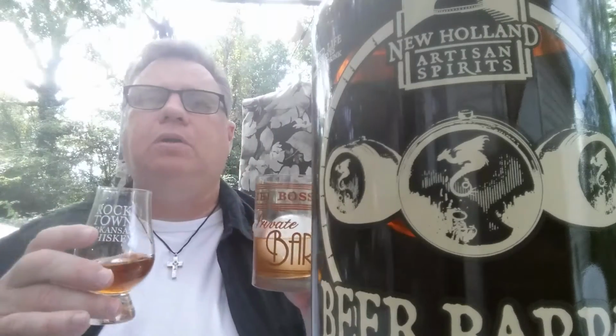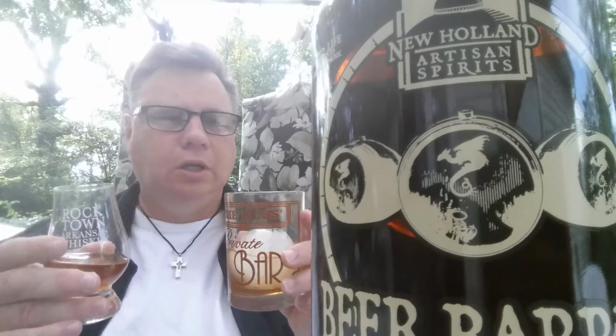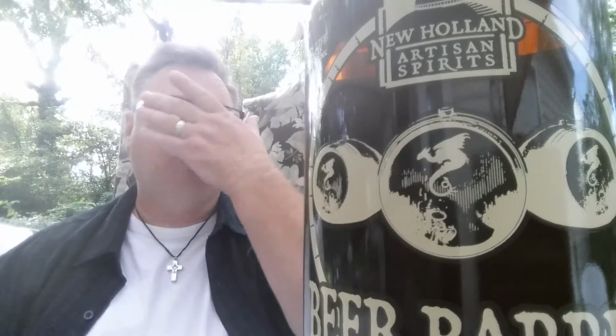Hey, I just got this bottle of whiskey for our anniversary. My wife got me this nice little bottle of whiskey. We don't typically do gifts at the stage that we are. That's a whole different deal. But she had bought me this nice bottle of whiskey. It's one I never had before.